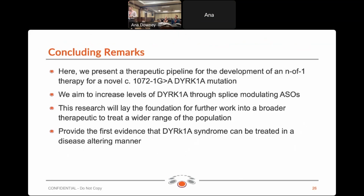So by removing the options, you basically shunt the system to increase the amount of protein expression. What I hope to show you today was just that there's a therapeutic pipeline. Although this is an N-of-1 therapy, I hope I've shown you how this can drastically change the landscape of potential DYRK1A therapeutics by providing evidence of a potential benefit. We aim to increase it through the splice modulating ASOs, which are already in the clinic. This research will lay the foundation for a broader therapeutic, hopefully, and provide the first evidence that DYRK1A can be treated in a disease-altering manner.